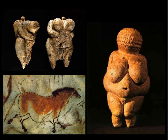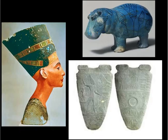All right, that's all the art for this week we're going to go over. You got your Venus of Willendorf, you got your Venus of Fels, and you got your Caves of Lascaux. And don't forget Nefertiti, the palette of Narmer, and the hippo.